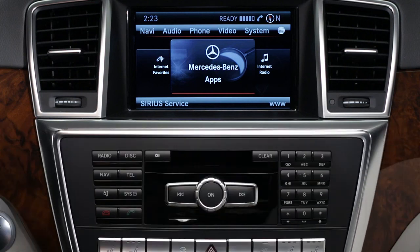If you have questions or need assistance, your Mercedes-Benz dealer will be happy to help. Or just press the mbrace I button in your car, and we'll be here for you too.